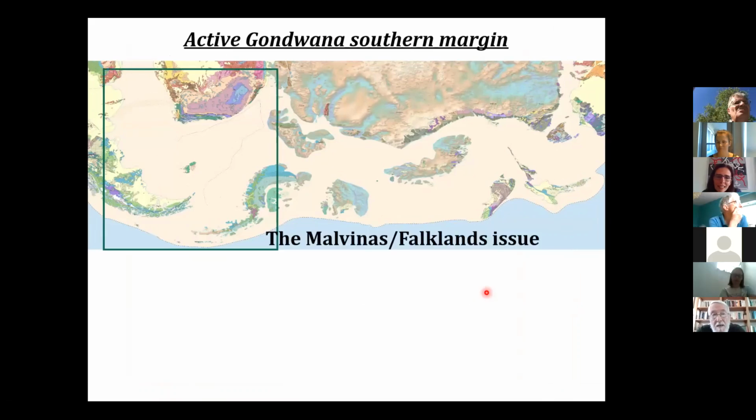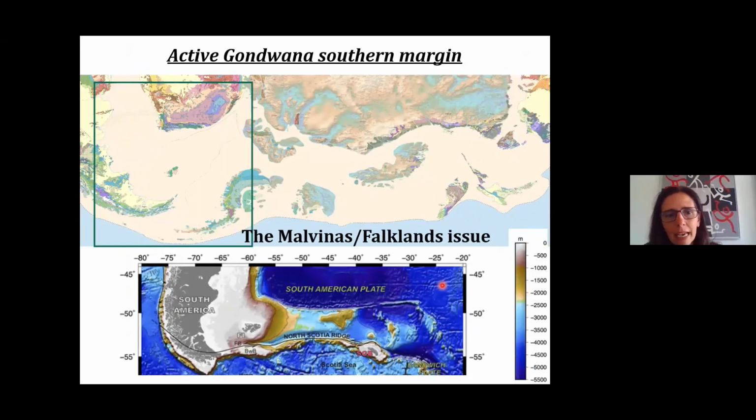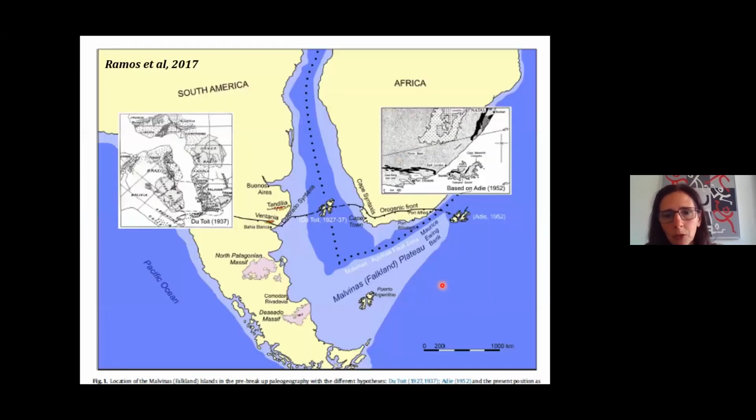And then we got in the end to the Malvinas Falkland issues, which was not very easy for us. We had to make a workshop last year only about it. And yeah, you have the Falklands Malvinas Plateau, and we are following the proposal from Victor Ramos. So here he shows that we have the first idea to put in the South Atlantic, which of course we know it doesn't work.